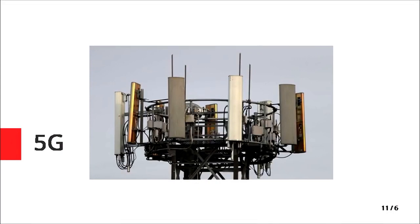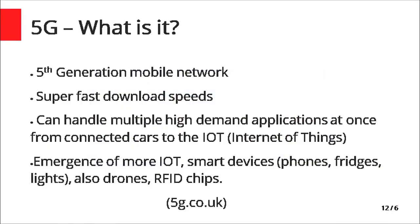5G. 5G, what is it? 5G.co.uk. Anyone excited about 5G? Don't see any hands again. 5th generation mobile network. Super fast download speeds, okay? It's from 5G.co.uk. Can handle multiple high demand applications at once, from connected cars to the IoT, the Internet of Things, and all that jazz.